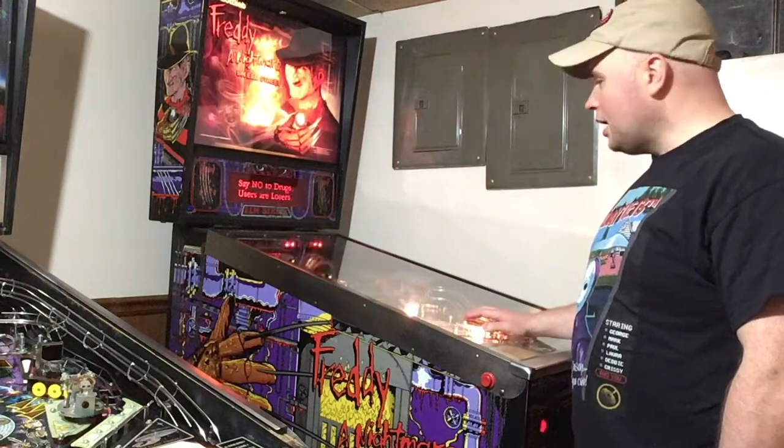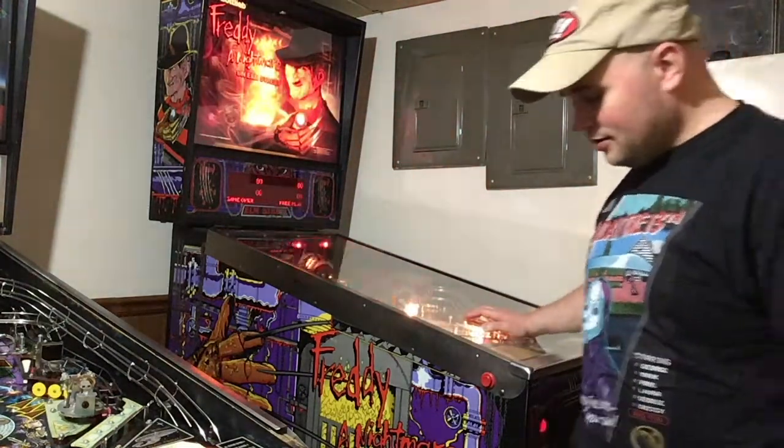I couldn't be happier with the trade. It worked for the both of us. He was a sports fan, he said, and I'm a big horror fan. So now all we need is a Friday the 13th table. There's a Tales from the Crypt table, and there's a Phantom of the Opera table. But as far as I can think of, okay, Twilight Zone, if that counts.